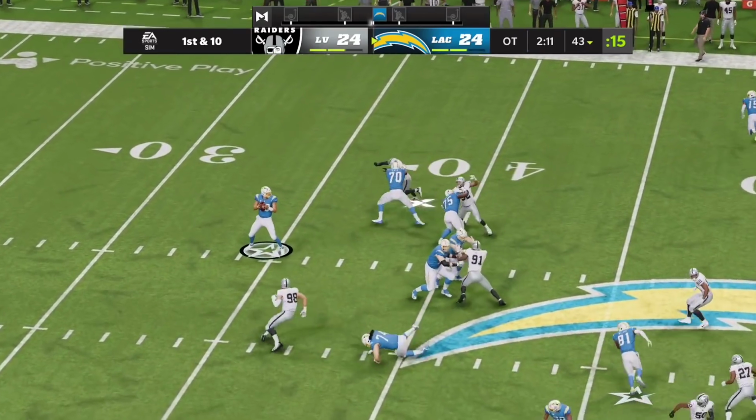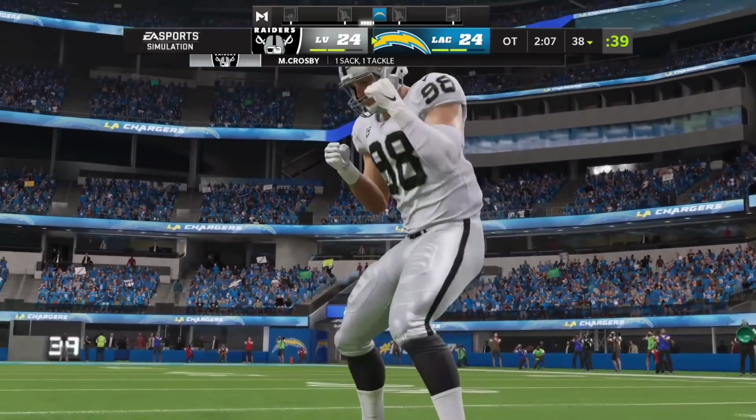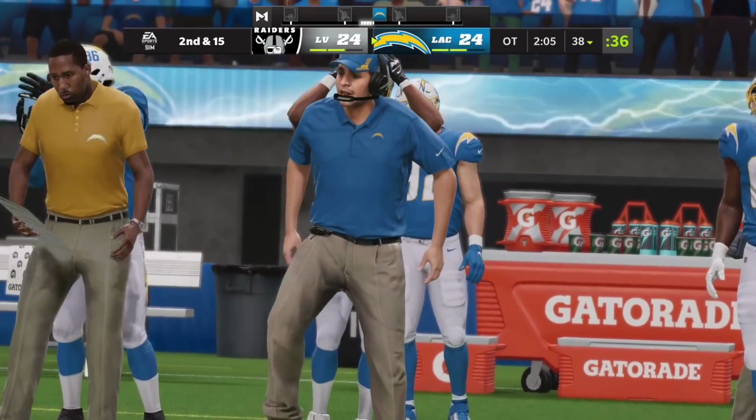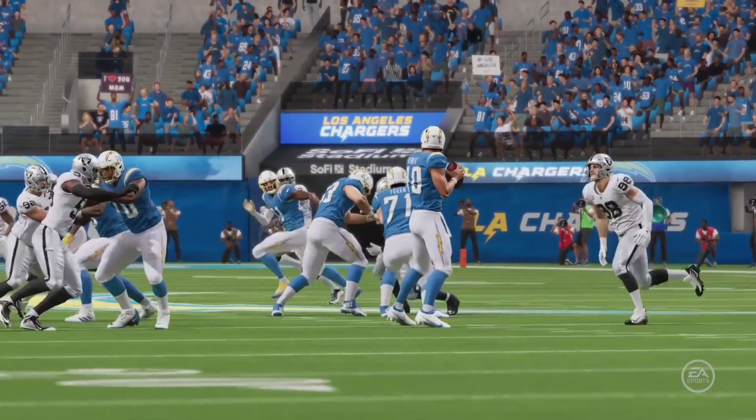Now Herbert with his first throw in OT. And down he goes. Brought down, a Raider sack. Max Crosby in there to get him. It's a loss of 5. And they weren't in zone coverage.